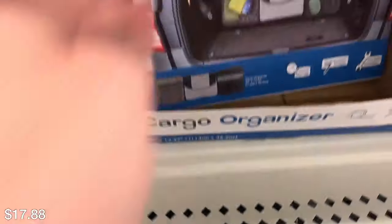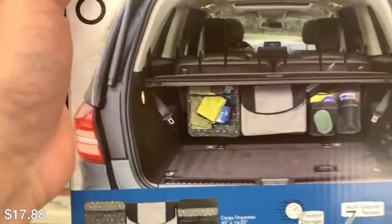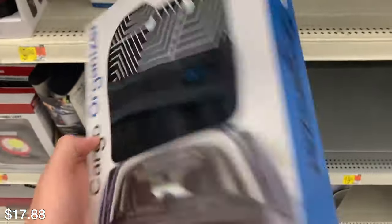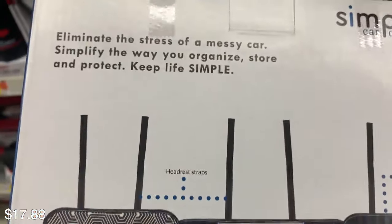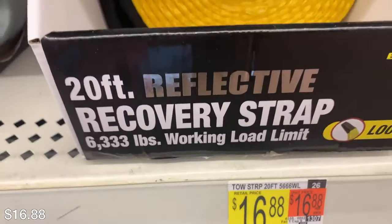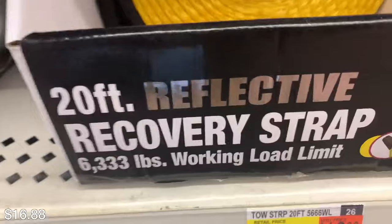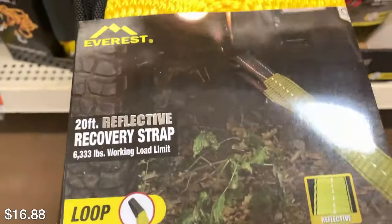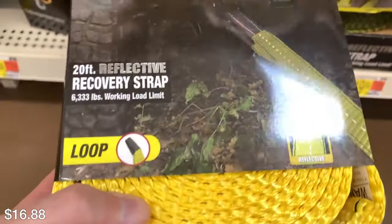So one big thing about overlanding, camping, stuff like that is you need a way to organize stuff. I wouldn't go for this first, but this is probably pretty good. Just understand that this does have a 6,300 pound working limit. So if you have a heavier vehicle, maybe this isn't the way to go. Working limit is 1/3 of breaking limit, but that still doesn't mean that you should push that.